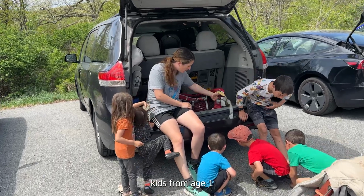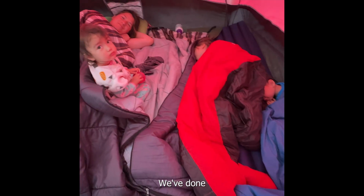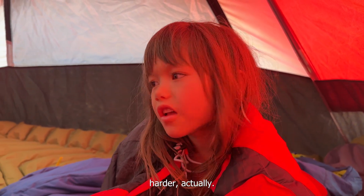We took our 5 kids from age 1 to 10 on our first 2-night backpacking trip. We've done a ton of single-nighters, but this is our first time doing 2. And it was a lot harder, actually.